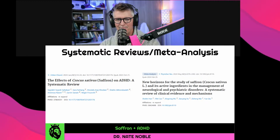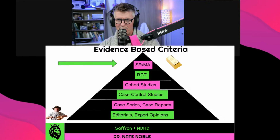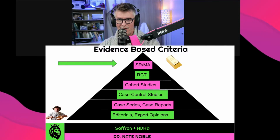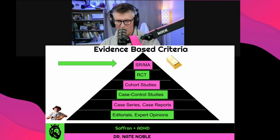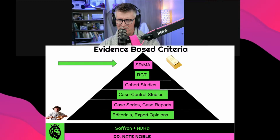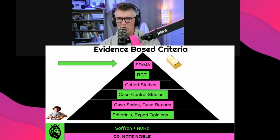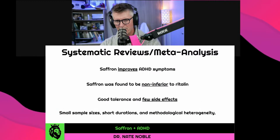And then just to drive the point home, here's a systematic review and meta-analyses. There's a couple of these as well. Remember, this is up towards the top. Like this is up towards the gold bar area of evidence-based best practice. And they did a couple studies that were, one was a systematic review, one was a meta-analysis, one was an aggregation of all the studies that met certain criteria and then kind of summarized the results. And one was a meta-analysis, meaning of these studies, what was the effect size? Like how good was this from baseline? And so they did these studies.